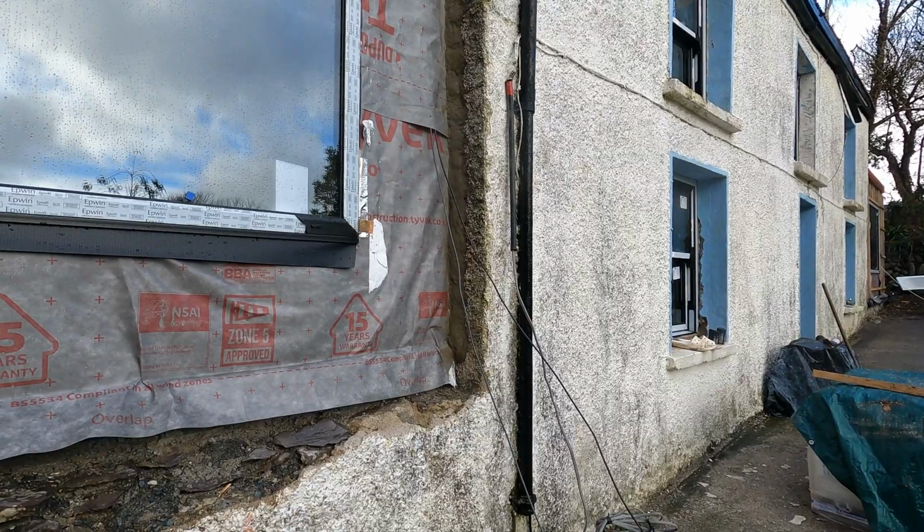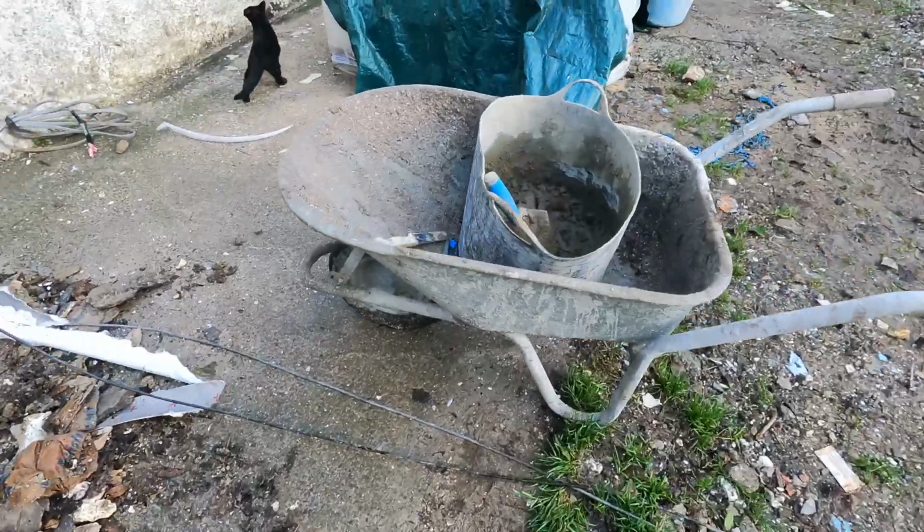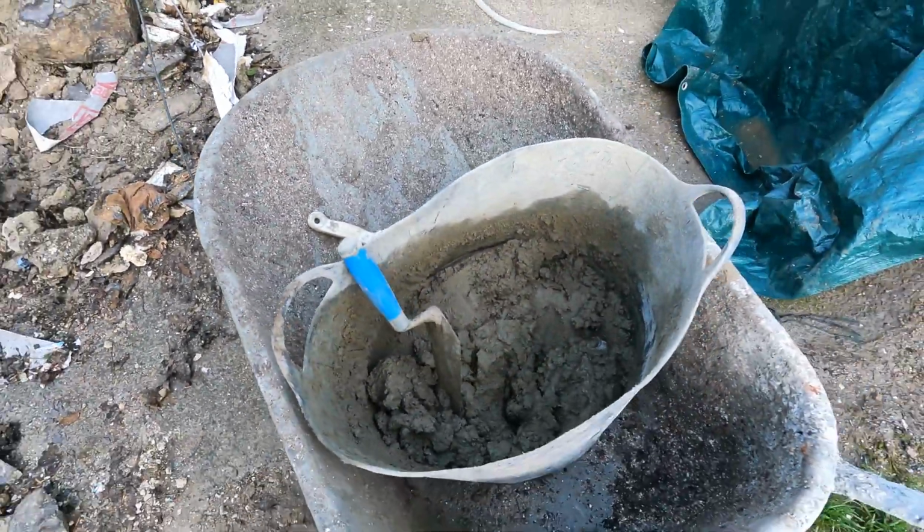So now it's ready for the larch, and I've got a little bit of cement left here. Well, quite a bit left actually.